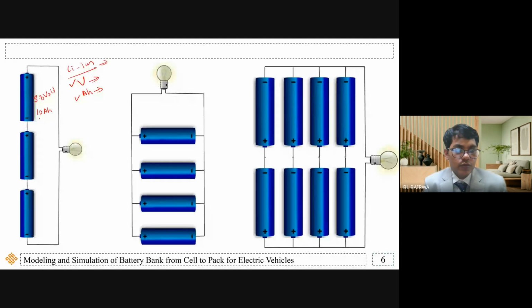10 Ah, okay. This cell. So all cells having the same capacity. So can anyone tell me how much current will flow across this closed circuit? This bulb is there. How much current will flow? If you are electrical people, definitely you will answer this. Anyone can respond? You can raise your query. Definitely, I will try to solve. So how much current will flow here?